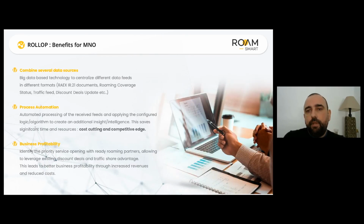The benefits for the mobile operators are, first, the combination of different data sources in different formats. That's why we use a big data based technology. So you have, as I said, IR21 documents in XML format. You have roaming coverage status, which might be in Excel, or traffic feed, discount deals and charges.